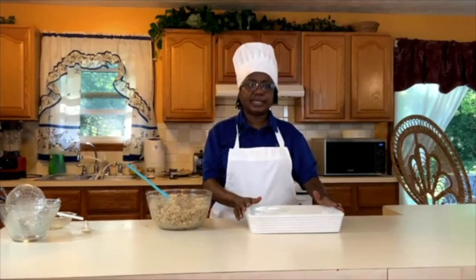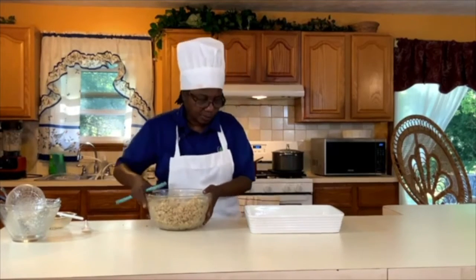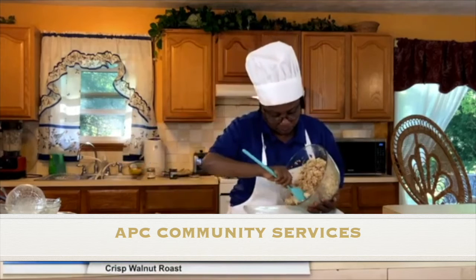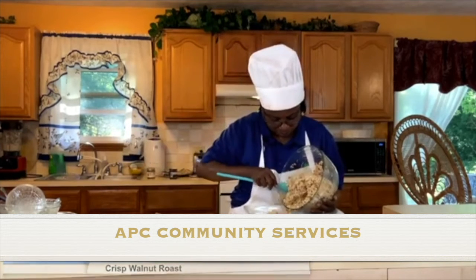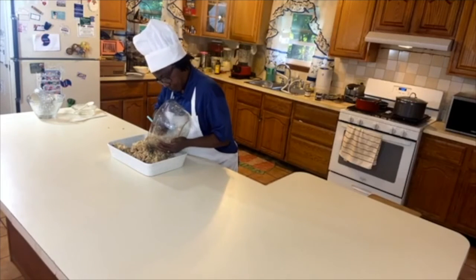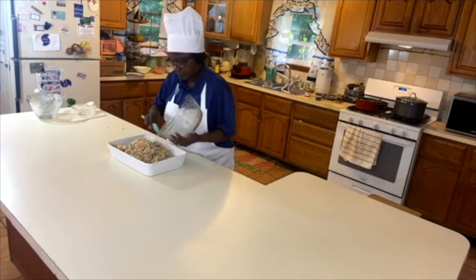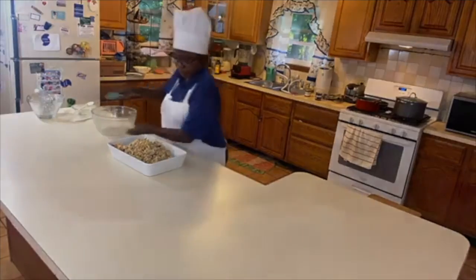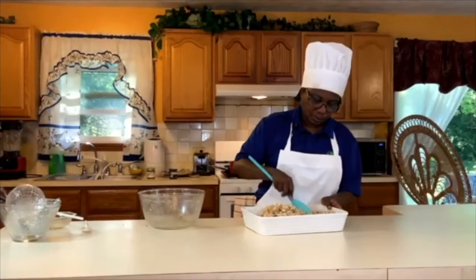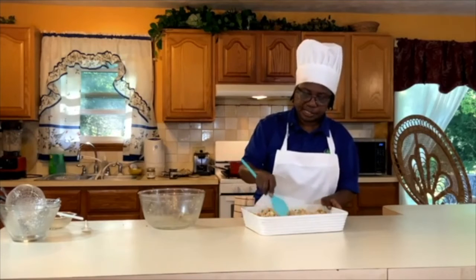Now you're going to take a little bit of oil and you're going to oil your pan, and then we're going to transfer this mixture into the pan. Make sure that it's even in your pan.